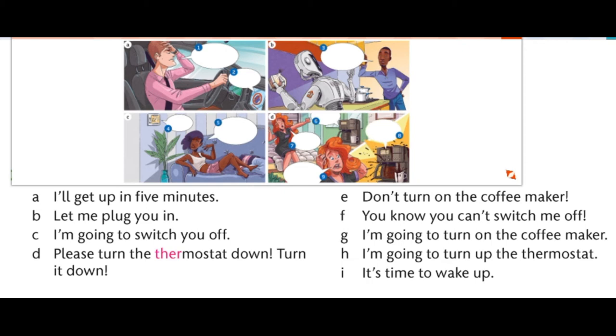Turn on means ligar, turn off, desligar, turn up, to increase the volume of something. You see, turn up means aumentar. And the opposite, turn down, means reduce, reduzir, diminuir. So, depending on the preposition or the adverb that we use together with the phrasal verb, they have different meanings. Let's study more about this.